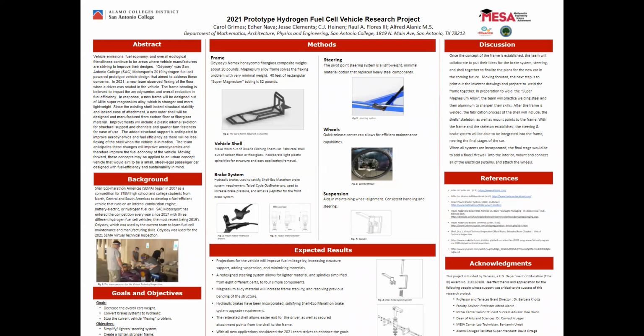We observed when a driver sat in the vehicle, the frame flexed. We also noticed that the outer shell of the vehicle was not rigid. We suspected that the flexing of the frame and the lack of structure in the outer shell would reduce aerodynamics of the vehicle and fuel efficiency.